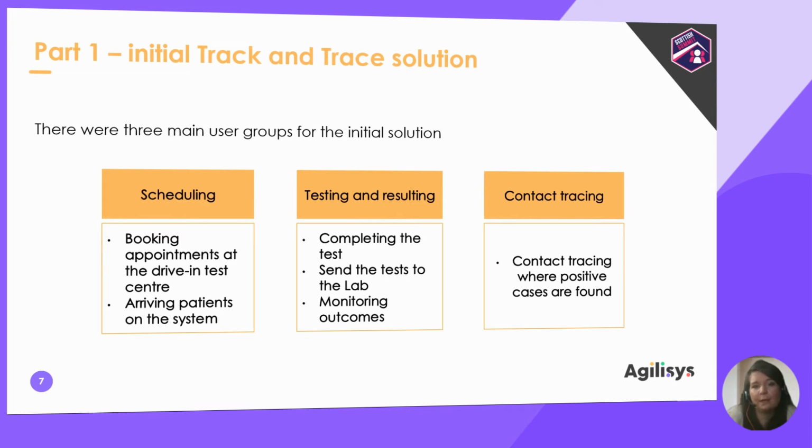So the scheduling team does what it says on the tin. They're the ones that are booking people in to have their tests completed. Guernsey have an on-island drive-through testing centre at the hospital, and they also complete home visits as well. So the scheduling team was managing the slots at the drive-in centre, and managing the staff that go out to visit people and test them in their homes if they're not able to travel. They book the patients in, and when they arrive at the testing centre, they mark them as arrived, which prints out the barcodes, which get attached to the test tube.